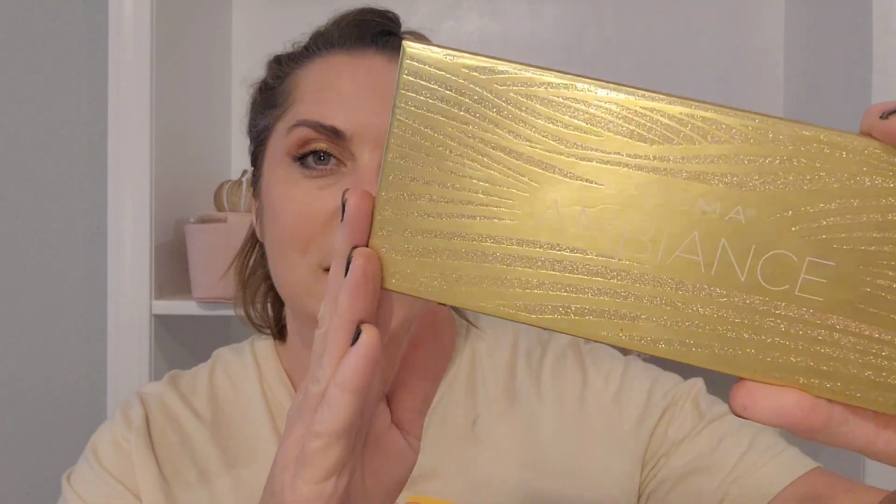The next one is actually one I got during the summer, but it's just bronzy enough that I feel like it's a good bridge palette from summer to fall. And this is the Sigma Ambiance palette. I got this a couple of years ago when it first came out. It's full of these warm, toasty mattes, and this is one of my favorite shades right here. It is Summer Solstice. It's kind of pinky, but orangey at the same time.